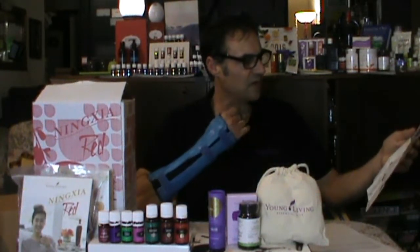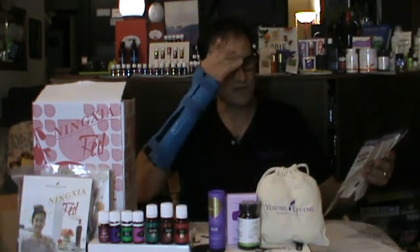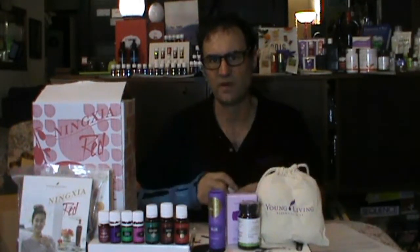On one side it's got things like your different chakras and that sort of stuff, so it's talking about applying it. What happens if you apply it to the throat? What happens if you apply it to your heart? What happens if you apply it to your third eye? And really these are just the energy points in your body.